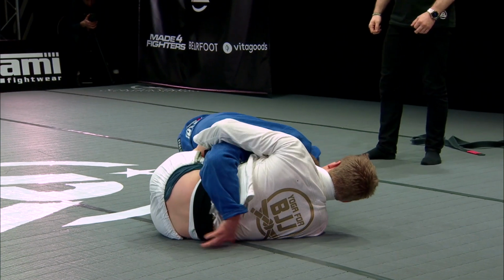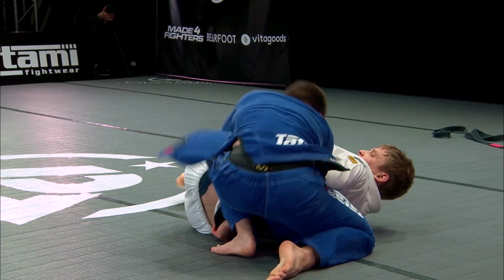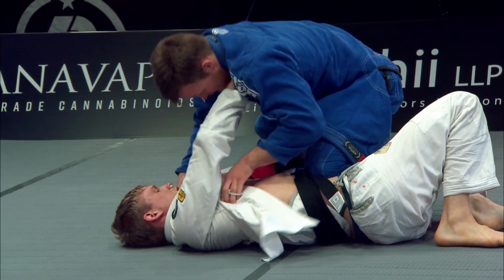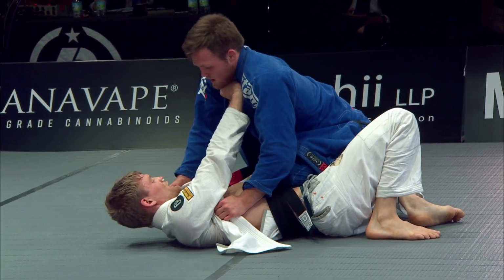Yeah, now he's into some heavy passing here. It's going to make it difficult for Sebastian to regard. Very nice transition to side control and knee on belly. You've got to appreciate the change in passing style from that floating inversion immediately into heavy crush passing.